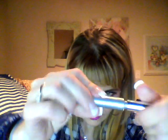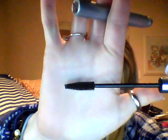Wow. So this is Mirabella Lash Essential Mascara. And I have a feeling this is going to be a drier one. That's what I tend to like. Yeah, when it pulls out like that, it is a drier one. And that's what I like. There's a brush. Just a plain black. Lash Essential. So yeah, that's pretty cool. So it comes with everything you need for the full eye. You've got your eyeliner, the eyeshadow, the mascara. And then there's a lip gloss and a lip color in here.